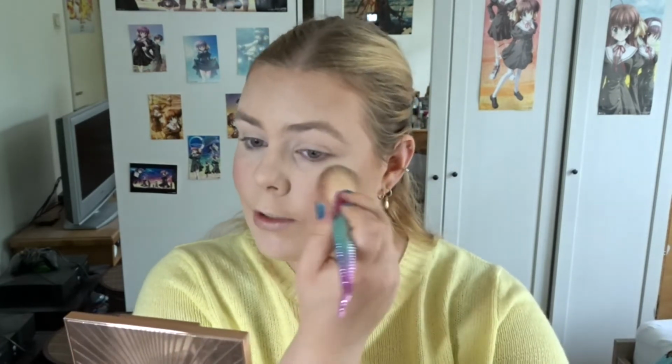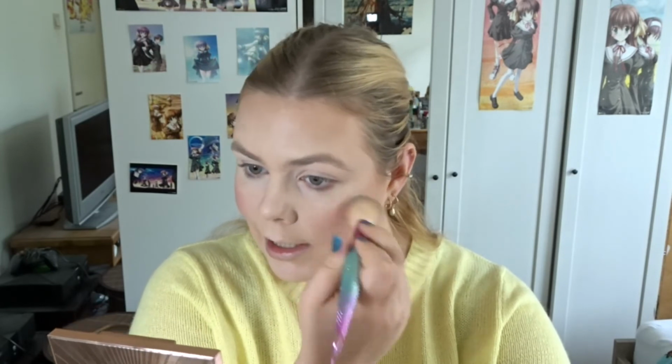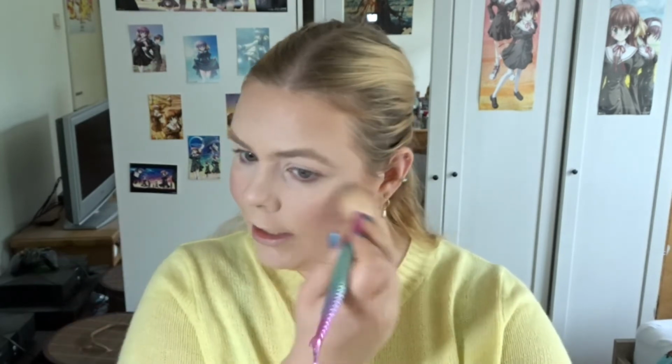I tried a different red blush from Kiko Milano, which was in a stick form. And I really loved that one. So I think I'd rather just use that one. This is a little bit too much for me, the glow. It's really more like a highlighter.